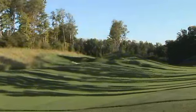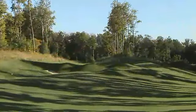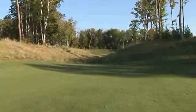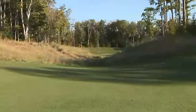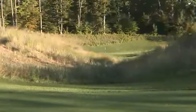The key here in playing it left is you must carry a bunker, a large bunker, and stay on the left-hand side. If you do, you'll have anywhere from 210 to 175 yards in. Basically a long par 4. But you must pull off the tee shot and then your second shot is all over the native.